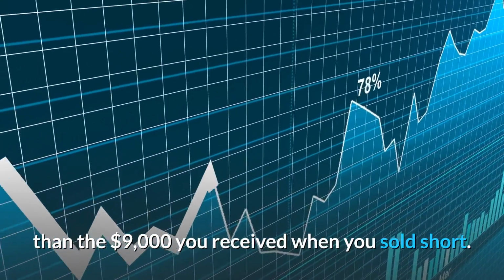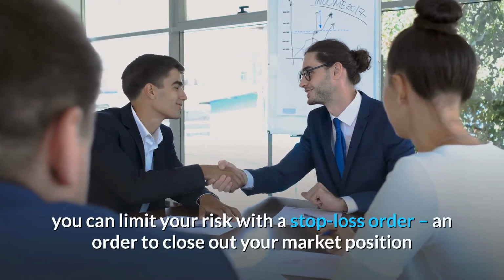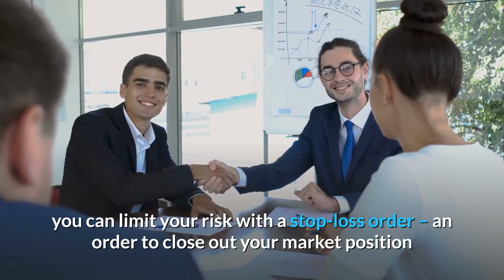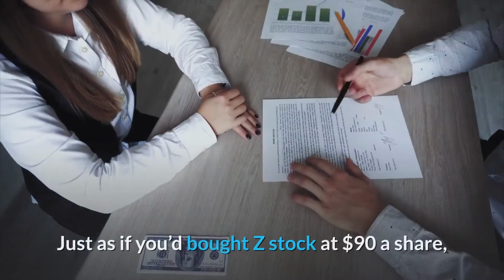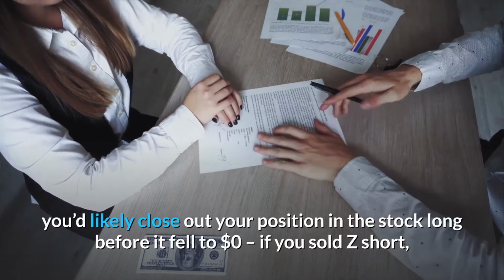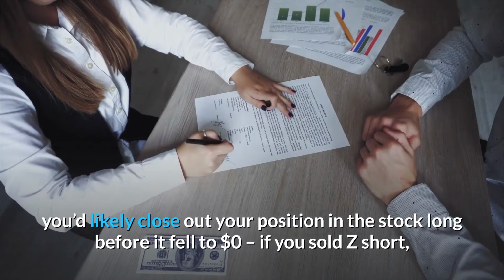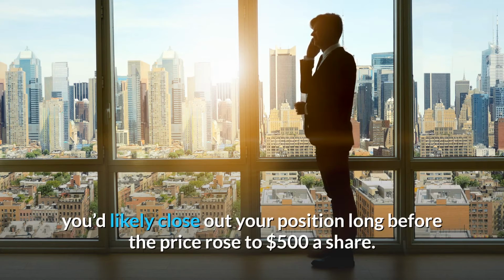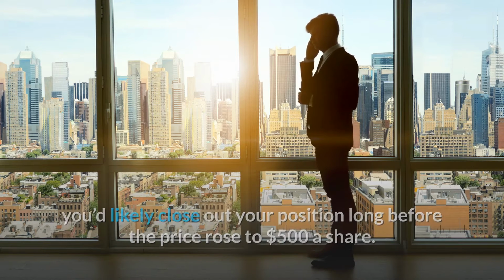In terms of practical realities, you can limit your risk with a stop-loss order, an order to close out your market position if your loss reaches a specified amount. Just as if you'd bought Z stock at $90 a share, you'd likely close out your position in the stock long before it fell to $0. If you sold Z short, you'd likely close out your position long before the price rose to $500 a share.